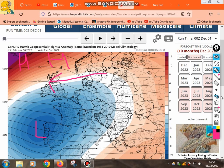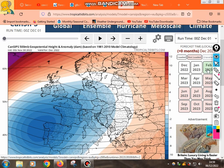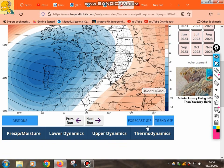Therefore, you would expect it to be colder than average. And also, you'd expect some snow as well, especially in the south, where we are closer to that low pressure. Low pressure potentially bringing up bands of snow if it's cold enough. So now we'll have a look at the temperature anomaly.